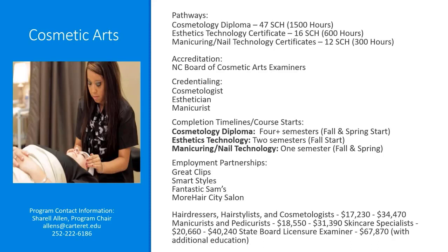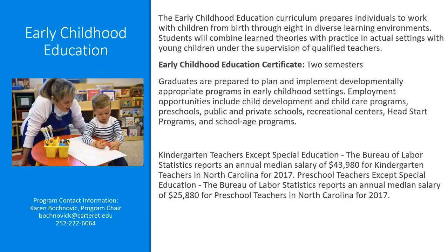Cosmetic arts, there's 3 different routes you can go there. You can earn a cosmetology diploma. You can go into the field of aesthetics, or you can do manicure and nail technology, which is a 1-semester program. Early childhood education, so if you want to work with younger children, we're talking daycares or pre-K, then you can earn an early childhood education certificate.